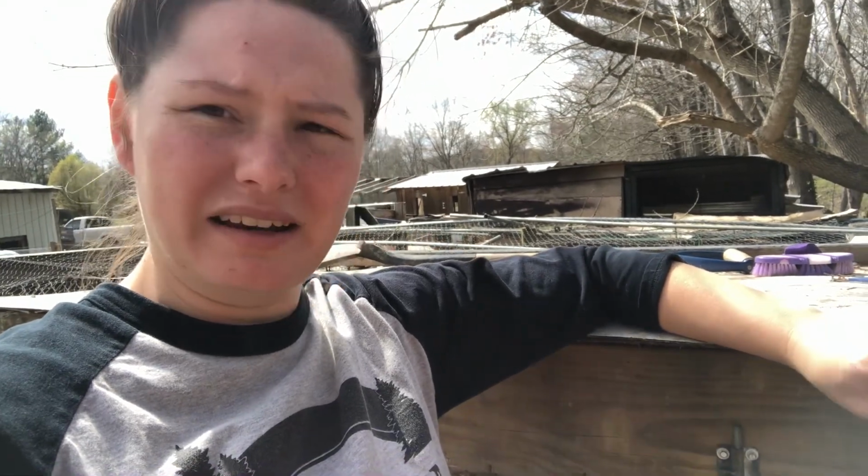Alrighty, y'all, we've been working on the rabbit hutch today, as y'all can see, and I'll explain a little bit what we did and why we did it. When we originally built this rabbit hutch, we built it for two females, and we weren't planning at that time on getting a buck or having babies. We later decided in October of last year that we were going to go ahead and get a buck after our other female passed away.